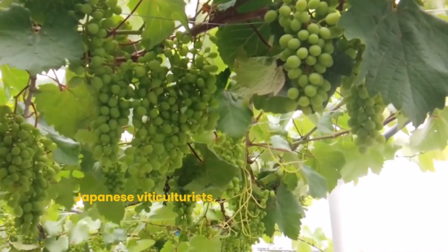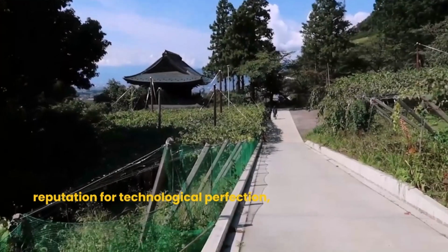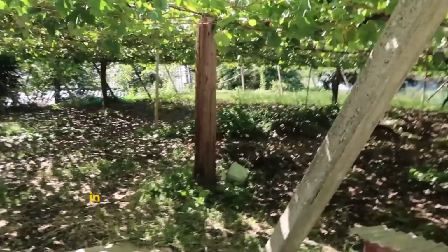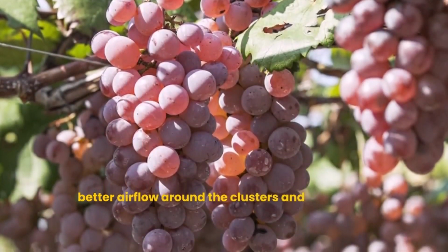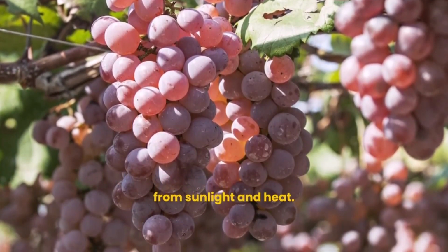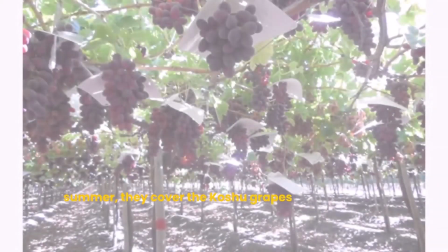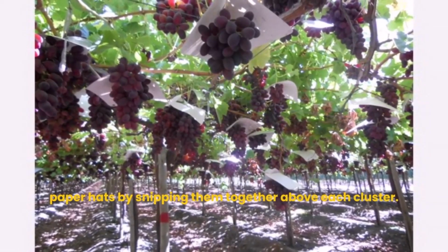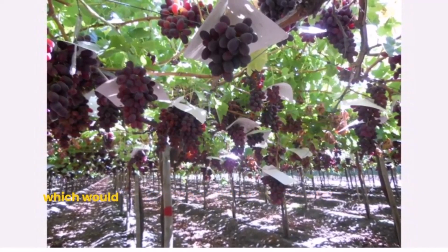Japanese viticulturists, in line with their country's reputation for technological perfection, take unusual measures to safeguard Koshu grapes by training them in high pergolas, where the grapes benefit from better airflow around the clusters and protection from sunlight and heat. For the same reason, whenever it rains throughout the summer, they cover the Koshu grapes with small wax paper hats by snipping them together above each cluster. If not, the water could start the spread of rot, which would spread quickly in this warm and damp climate.